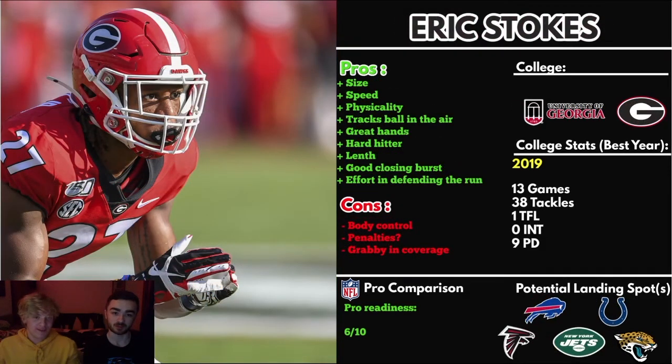Number 4. Eric Stokes. Now, this is a guy that you're probably surprised we love, and you maybe haven't heard as much about him as you have of Patrick Surtain. He's a very grey area between 3 and 5 because there are a lot of brilliant cornerbacks out there in college, but this is one who really took our eye.